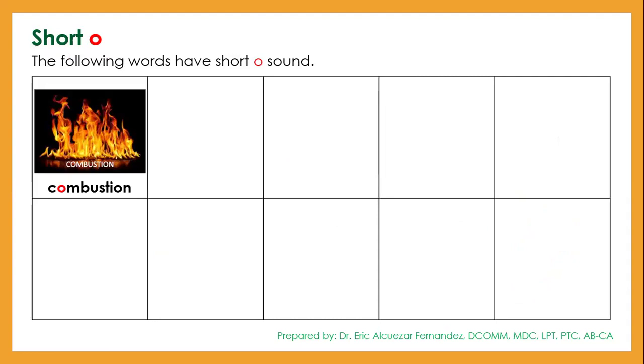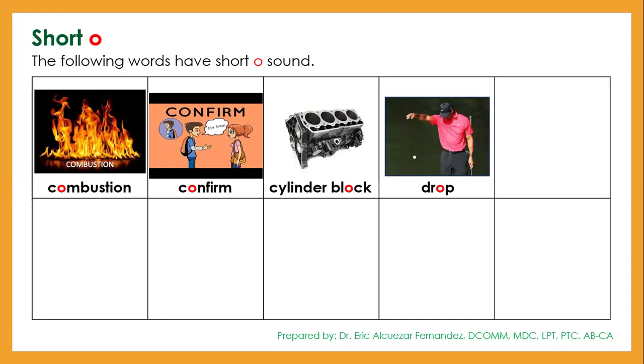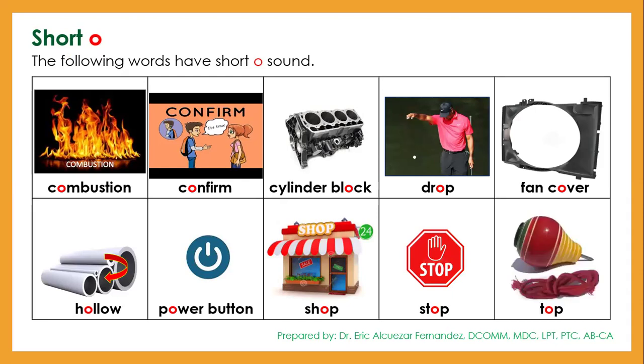Example, combustion. All right, confirm. Cylinder block. Drop. Fan cover. Hollow. Hello. All right. Power button. Welcome. Shop. Stop. Top. Okay, so those words are with a short ah sound.